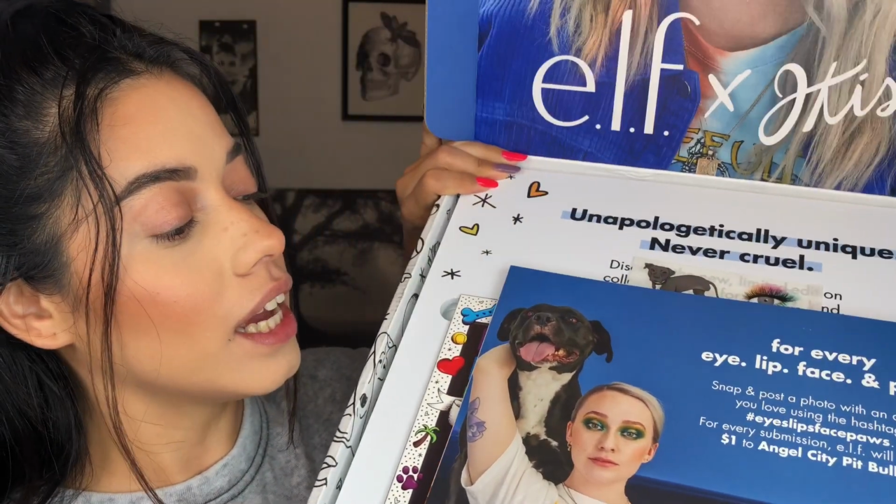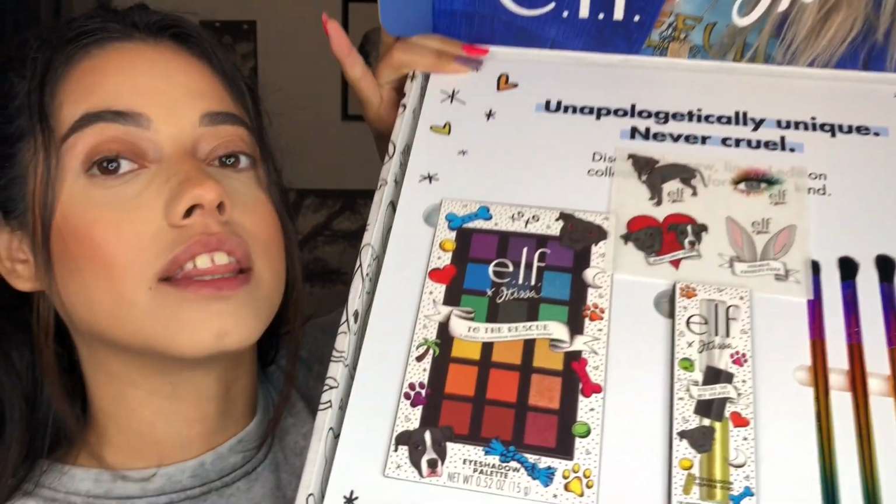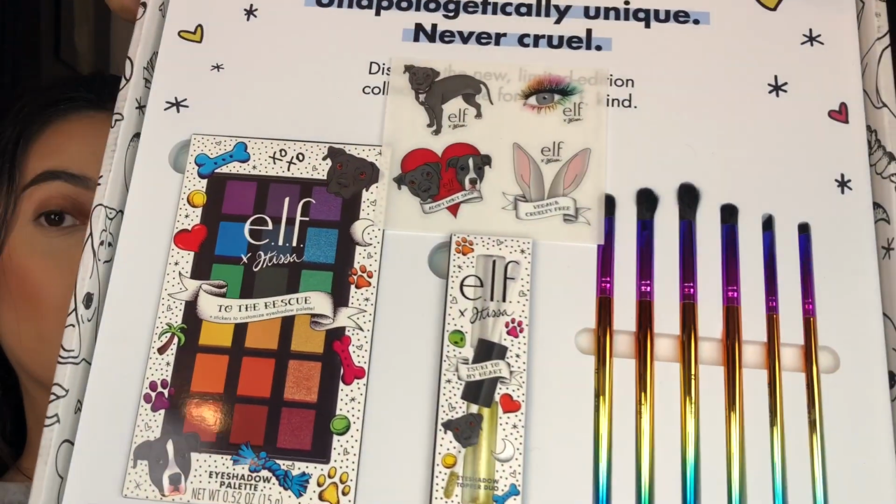I saw her video talking about it and I was just so excited about everything about it. Everything about it is just amazing, and I'm going to show you guys the collection. I did get it in PR, so I'm going to show you guys right here. It's pretty big, and it has everything here. It comes with little stickers and the palette. I'm going to show you guys right there.